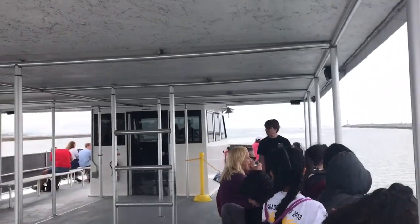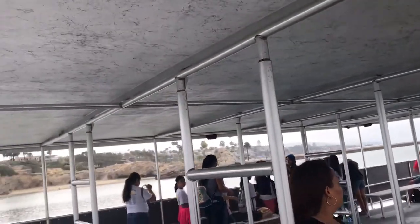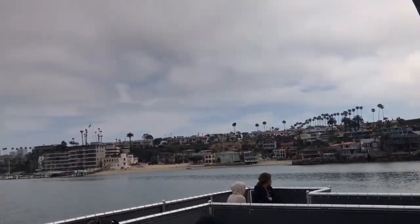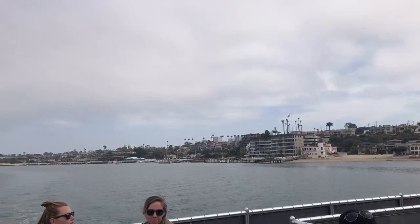She's also our professional photographer. We'll be taking photos of all the stuff we see throughout the trip. And once we get back in the harbor, she puts together a slideshow for all of you to enjoy at the end of the trip. And I'll remind you all about that later.